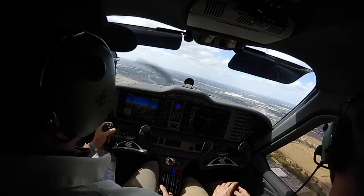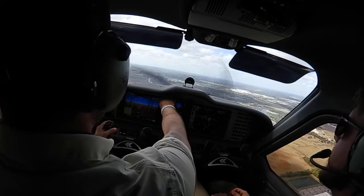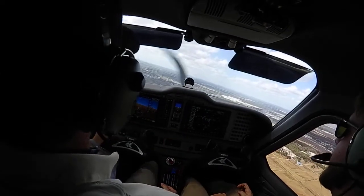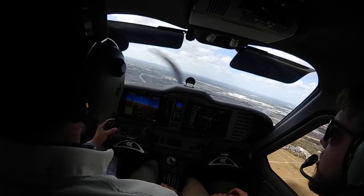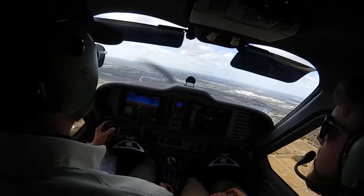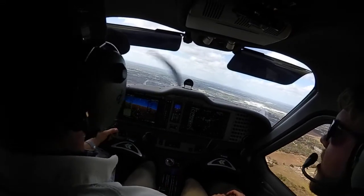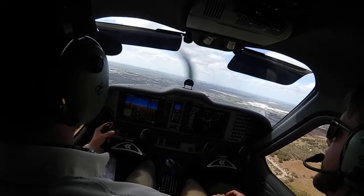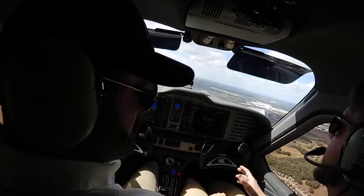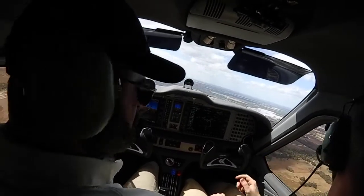Tecnam, extend downwind. Extend downwind. You can turn left on course, your discretion. Left on course. Try to get that power at 20. That's going to stop us from falling. Right downwind, runway 10, report midfield. There you go. Now you're going to notice that our airplane's going to stop falling, because we're going to have to extend. Join the right downwind, report midfield.